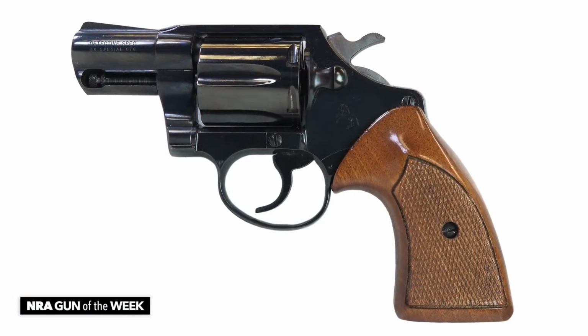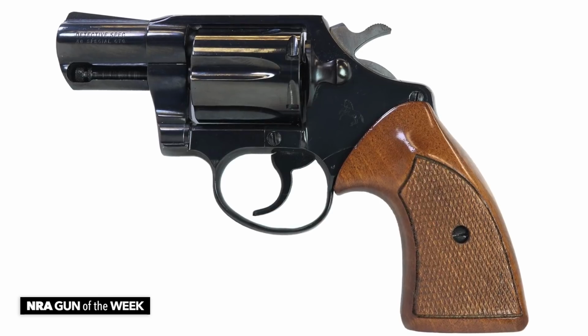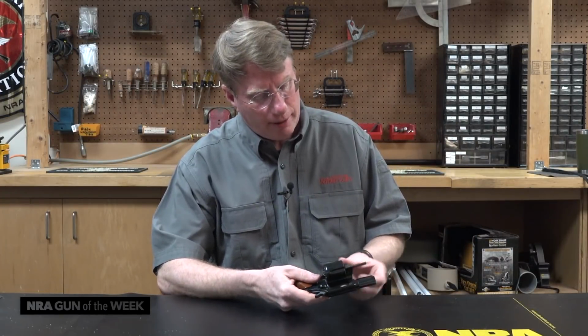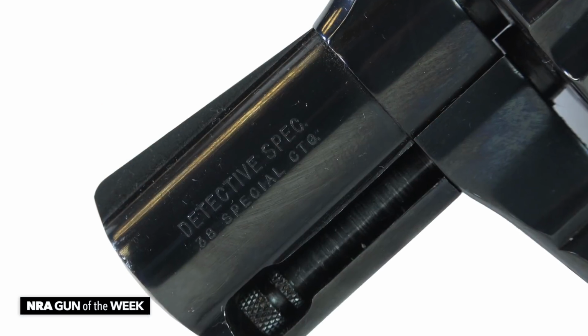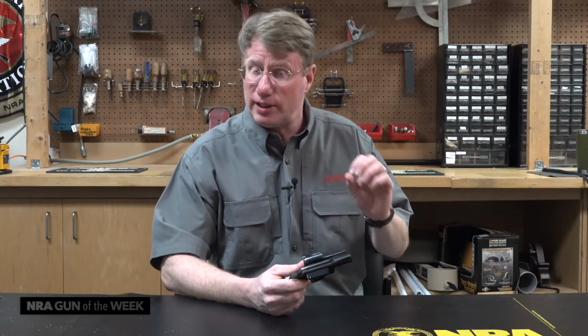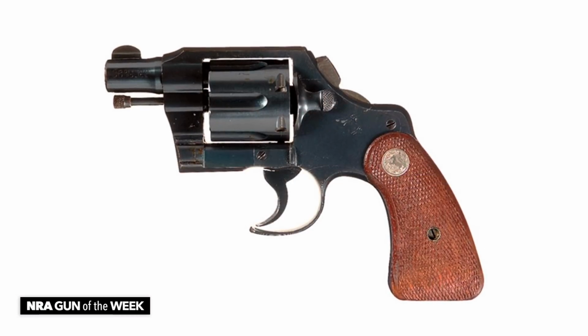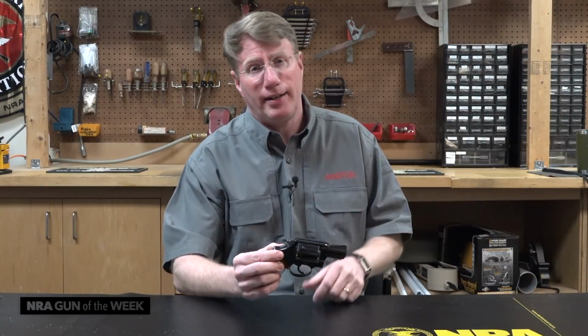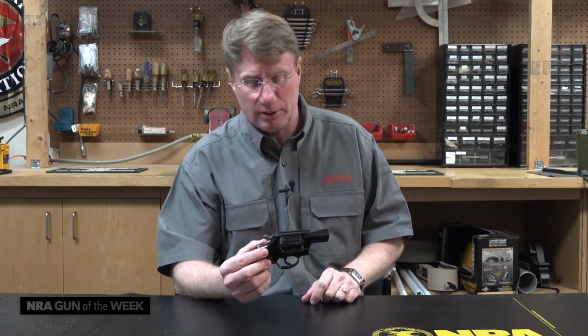Now the Detective Special evolved over time. This gun is a later gun, and it has a shrouded ejector rod right here. The early guns, of course, don't have that. Some of these guns were worked on by Fitz, and they became known as Fitz Specials, and they'd have a bobbed hammer and a cutout here at the front of the trigger guard. Not necessarily recommended by liability lawyers today.